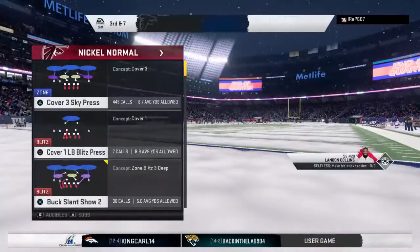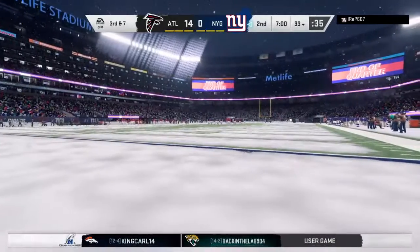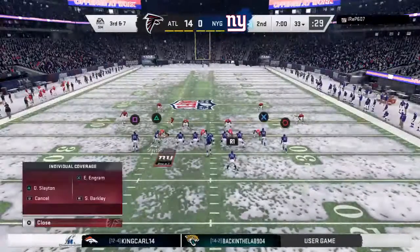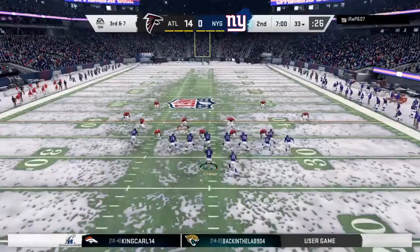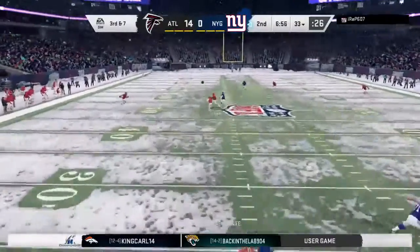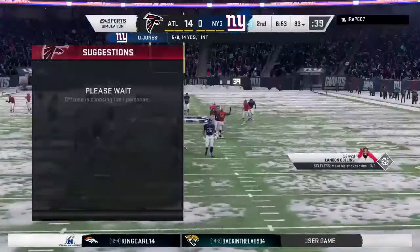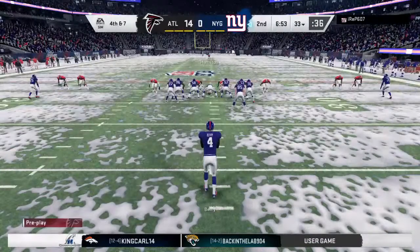14-0 the score. This is the NFL on EA Sports. 14, Giants nothing. Well, that last completion certainly not what they were hoping for, as now they'll try to convert on third. Jones operating from the gun. And that'll be incomplete. Well, they took their shot all right, but it comes up empty, and it's 4th down.